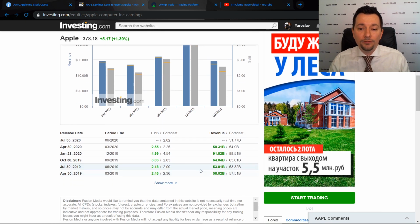Now, the forecast for the first quarter of this year was 225, and the earnings per share were 255. So a bit above the forecast. And actually, Apple has been doing that really stably, that they have been beating the forecast both in earnings per share and in revenue. So this bodes well. This bodes well for Apple.